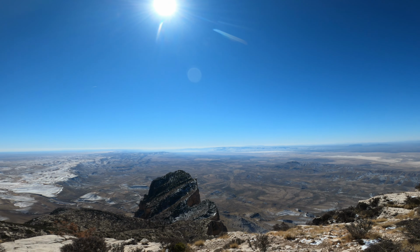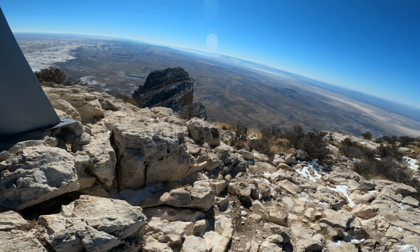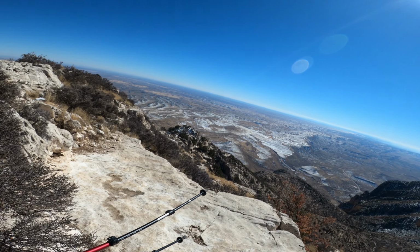Used to be an ammo can here that had a summit register in it. And it was under this metal thing. Right in that hole right there, but there's certainly nothing there now. I wonder why they took it out. If I can get down here out of the wind.